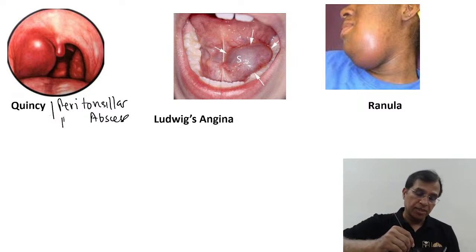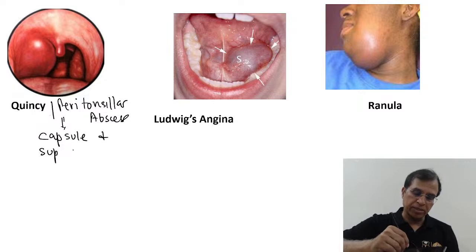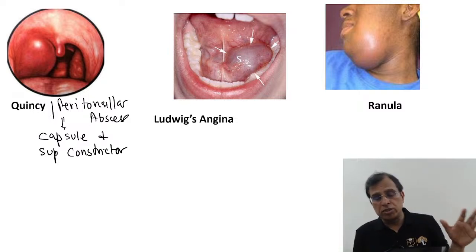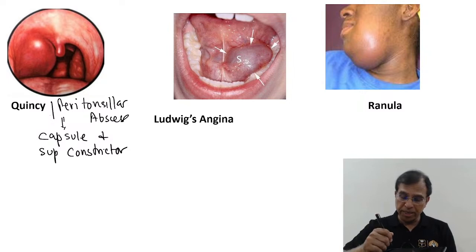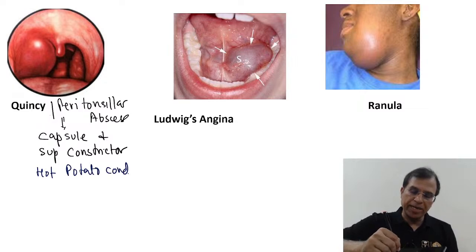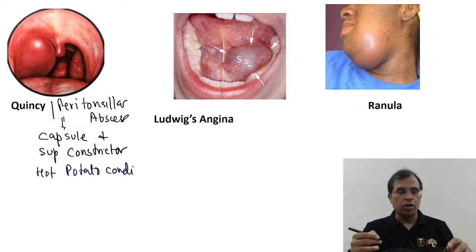And the answer is, here the pus collects between the capsule of the tonsil and the superior constrictor muscle. So this space between the capsule and the superior constrictor is called peritonsillar space. When the pus collects here, it's called peritonsillar space abscess, also called quinsy. And this condition is described as a hot potato condition because the pain is too much.